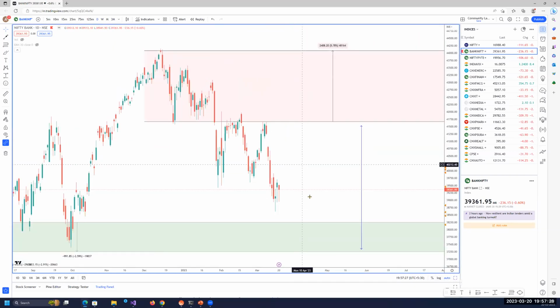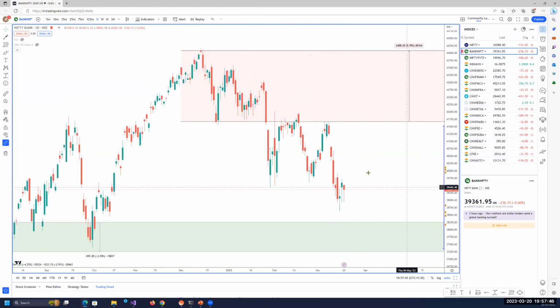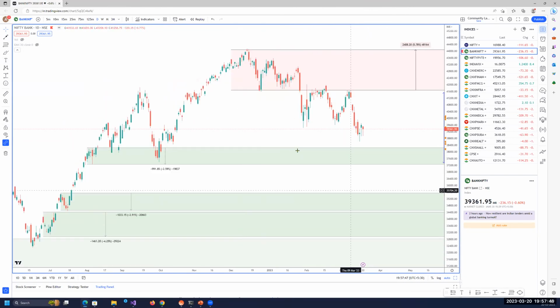Coming to the daily, again, similar price pattern. Last 3 days, unable to go beyond 39,700. Every time it goes there, it's sold out, but it's not even breaking 39,000. It's holding those levels, resulting into long wicks, indecision, fighting between both bulls and the bears.